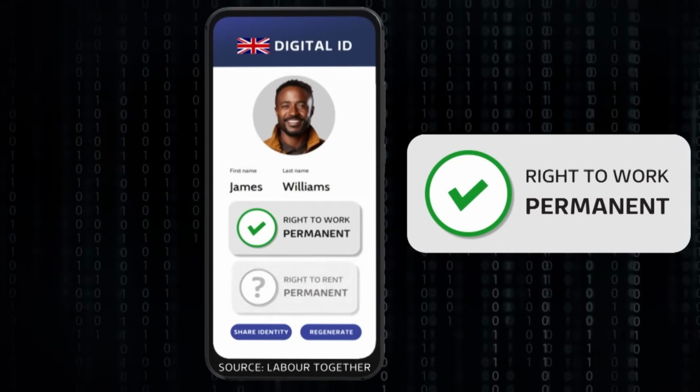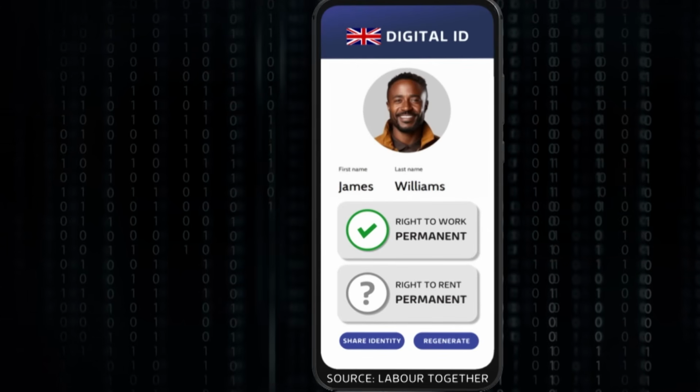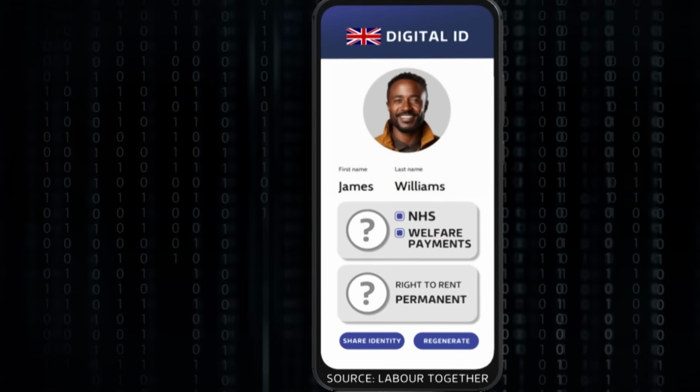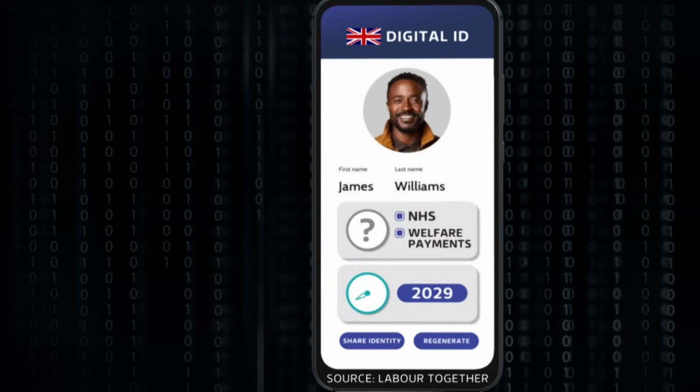Think about it, right now it's just for the right to work, but then when police seize phones and your ID is going to be on there, they'll be able to immediately identify you even if you don't want to share your details with them. With the way that they are setting everything up, they're going to back everyone into a corner where the only form of identification is going to be digital ID. So while they're saying it's not going to be mandatory, well, you're going to need it to exist in the UK.